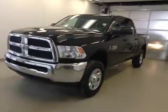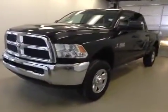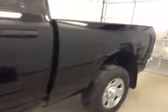This is stock number A4340, a 2014 Dodge Ram 3500 SLT Crew Cab, four-wheel drive. Exterior color is black.